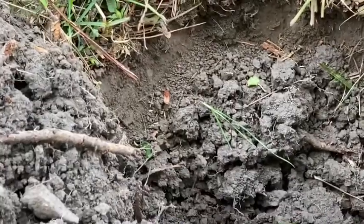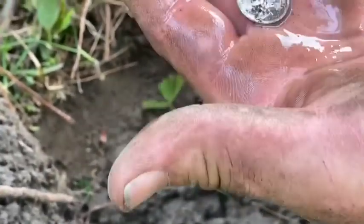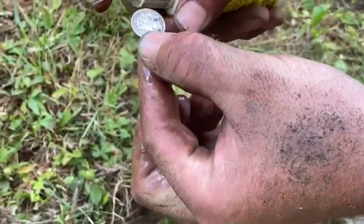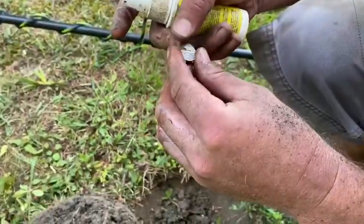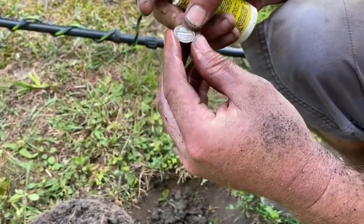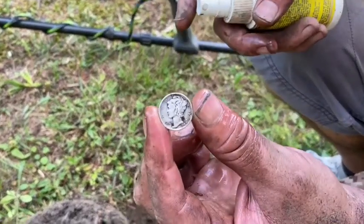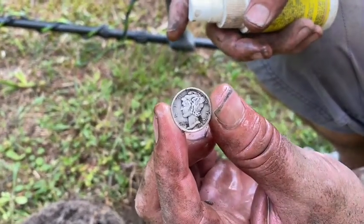Barber, seated, Merc. Sorry for the swearing, guys. It's been a while since we had a good day, I guess. We needed it. Now all I need is a Rosie, and I'll have the quadfecta. 1918. It's actually in really good shape. You need a cap bust and a flowing hair, and then you'll have the... Sexfecta. Six-fecta. Nice.